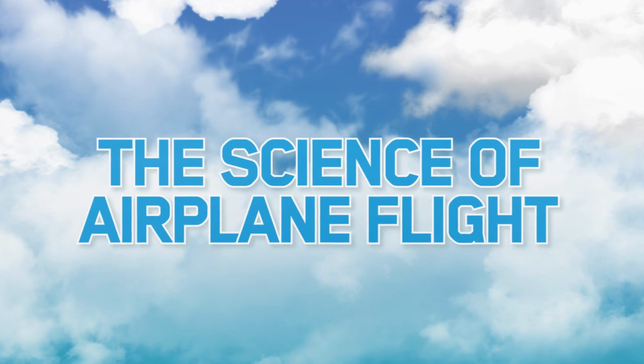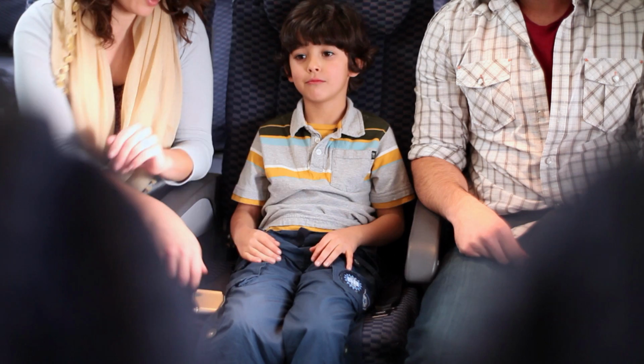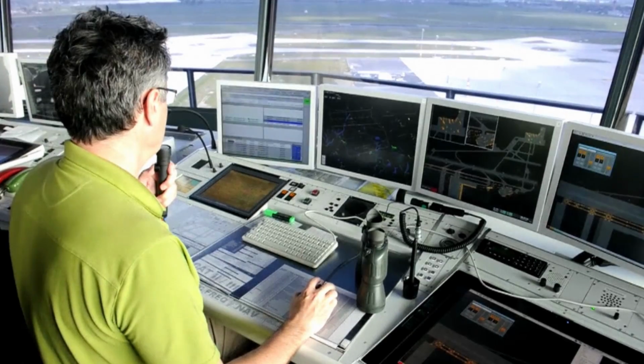The Science of Airplane Flight. Fasten your seatbelts. You're about to take to the skies.